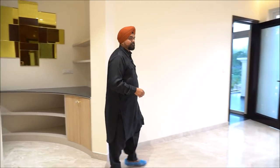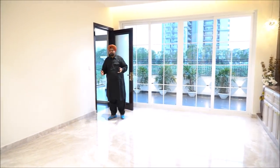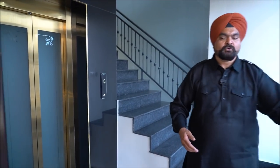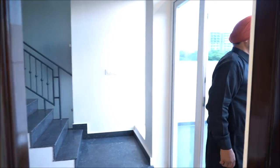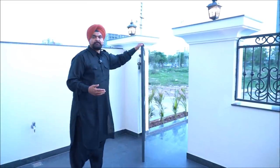So, keeping that in mind, we are going from the main dining area into a lift lobby. So this house has a lift also, which is accessible not only from the inside of the house, but also from the external side. So maybe if you can come over from this side, people will be able to realize.